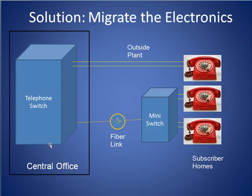Eventually, the telephone companies figured out that by taking a smaller version of the telephone switch and moving it into the outside plant, they could solve a lot of these problems. The use of a fiber link or digital T1 lines relieved network congestion by greatly reducing the number of wires that were required in the outside plant.